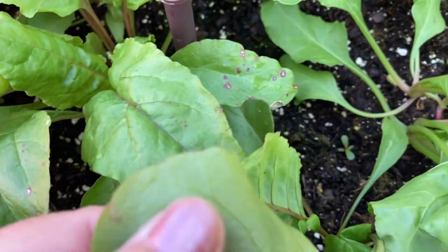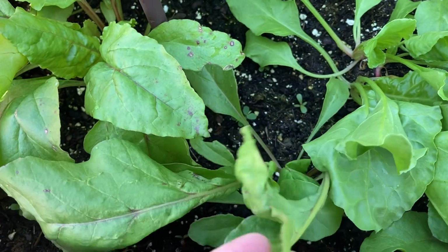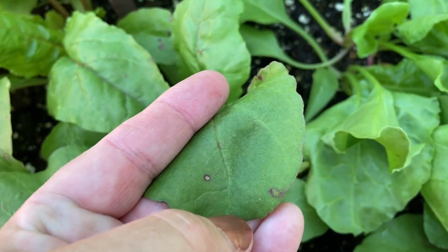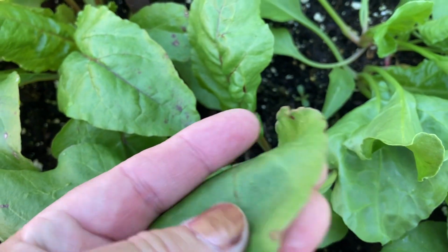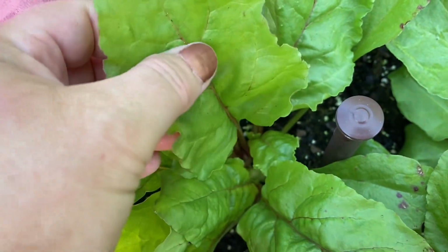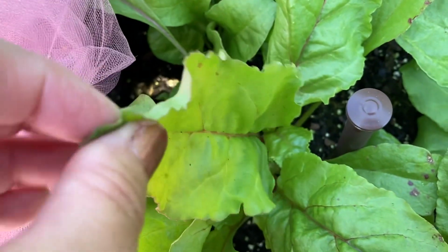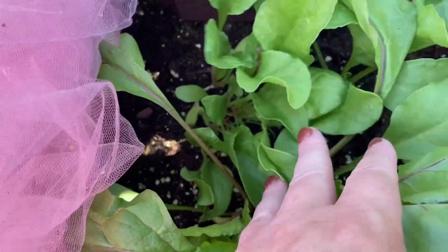And I love how these feel. These leaves have got, as far as leaves go, they have some mass to them. They're not the most delicate thing. This one feels nice and new. A little bit thin too at the tip since it's newer. So very pleased with these so far.